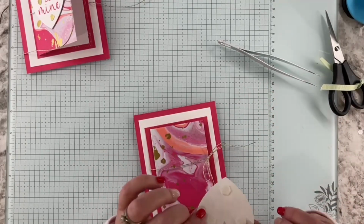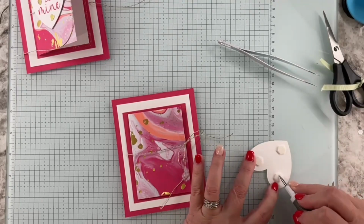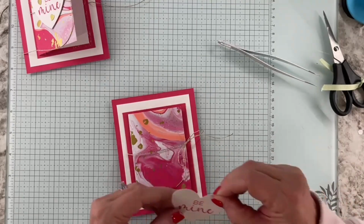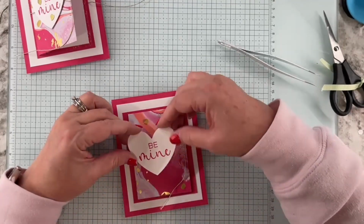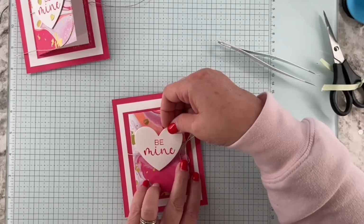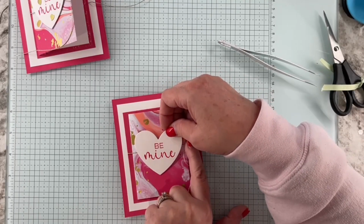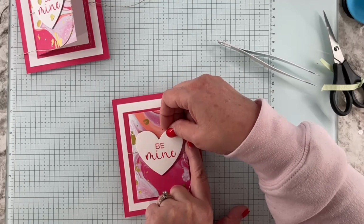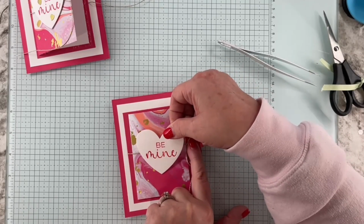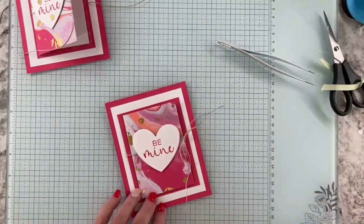Okay, so are my backs off? No, my backs are not off. I'm going to take my backs off of my dimensionals. And I'm going to take my heart and I'm going to center it right here over, see this space right here? I'm going to center it over my thread and pull that a little taut. And did I get it centered where I want it? I've got my finger in the way. Right about there. Very good.